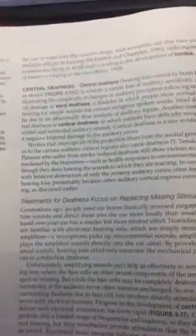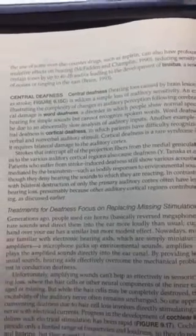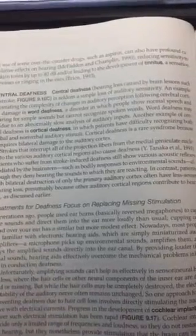Central deafness is hearing loss caused by brain lesions, such as a stroke, and it's seldom a simple loss of auditory sensitivity. Word deafness is a disorder in which people show normal speech and hearing for simple sounds but cannot recognize spoken words. This may be due to an abnormally slow analysis of auditory inputs. Cortical deafness is when patients have difficulty recognizing both verbal and nonverbal auditory stimuli. It's a rare syndrome because it requires bilateral damage to the auditory cortex.